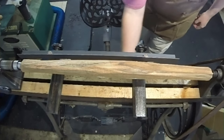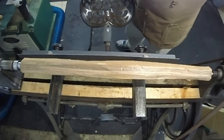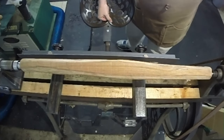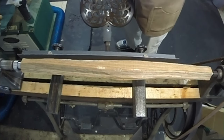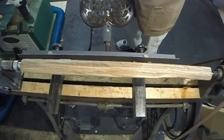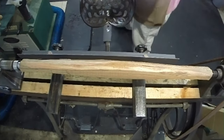Tighten my tool rest down a little. I'm trying to decide. This leg is going to be an inch longer than I need. So I think what I'll do is start down here and make this my tenon.